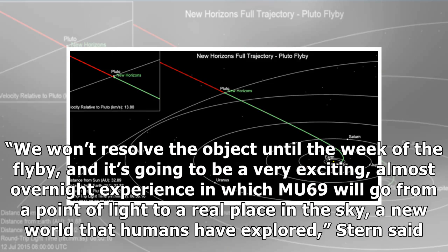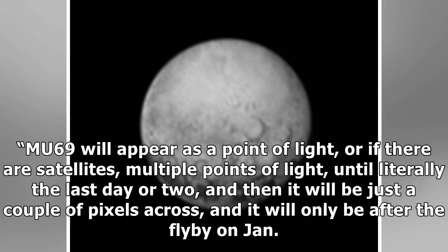We won't resolve the object until the week of the flyby, and it's going to be a very exciting, almost overnight experience in which MU-69 will go from a point of light to a real place in the sky, a new world that humans have explored, Stern said.